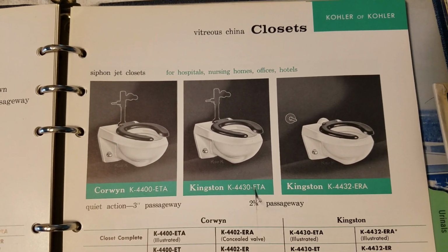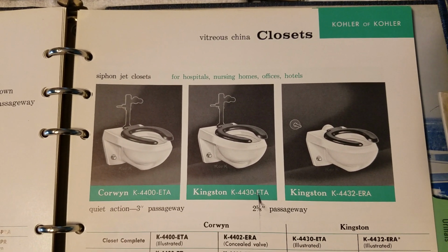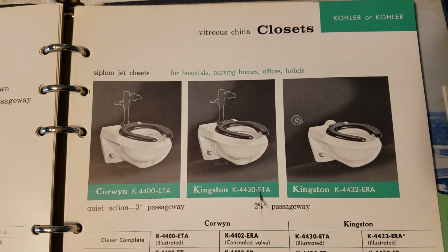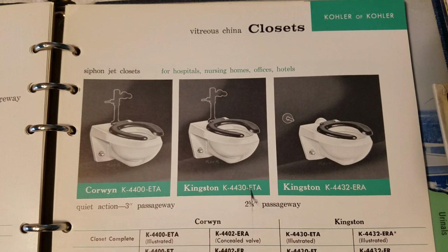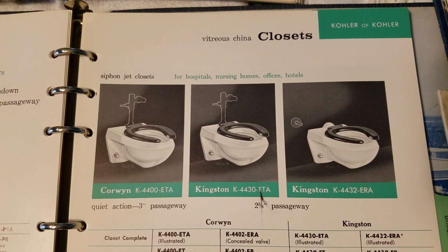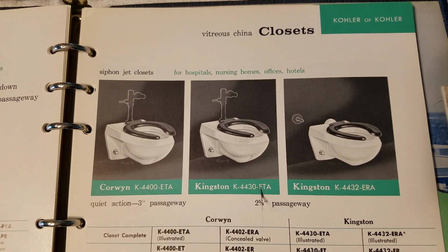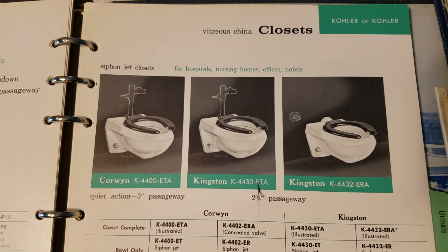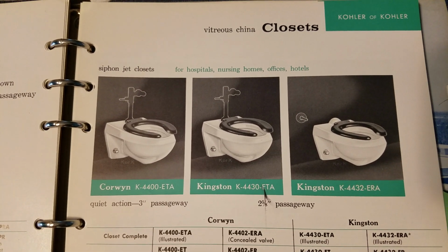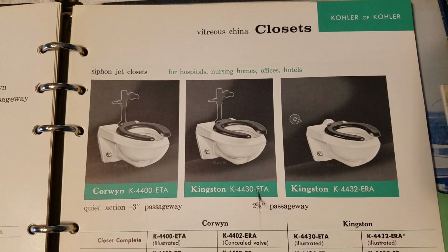So you need a carrier for every toilet. And then there's the added cost of paying a plumber to install each and every carrier. And so wall hung toilets are not cheap compared to a floor mount toilet. They're not cheap to install with regard to the bill when the whole installation is done.